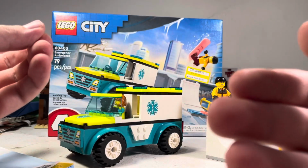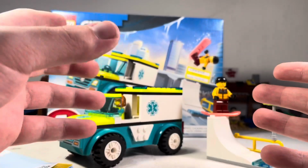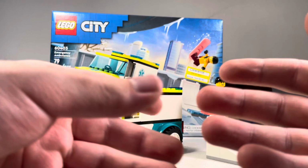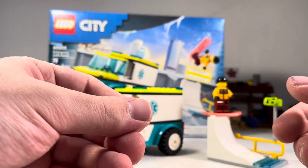The original price was $20, and there are like 14 of this set at my Target, and I love 4+ sets. I think they're really interesting. They have good pieces, so I picked it up. So yeah, we're going to be talking about that.